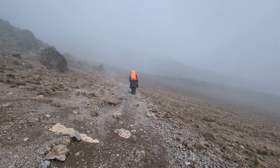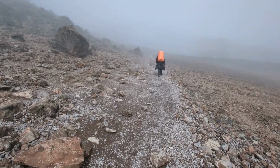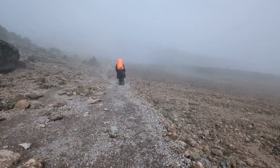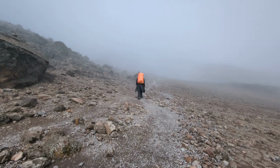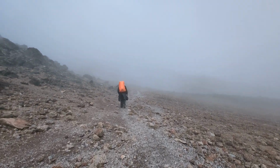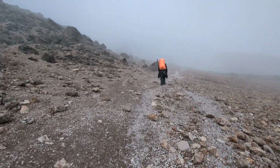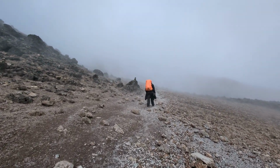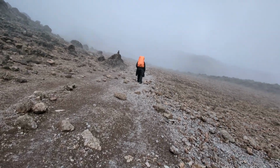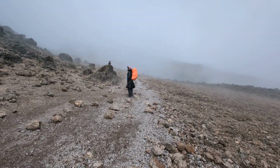Look at here. The sun is freaking beating down from behind, guys. I can feel it on my neck. It's okay, as long as it's not beating my face right now. So one step at a time. Kaka is there, guiding me from the front. I'm just following the path here. Without him, I'd probably be lost. But this is a good experience.